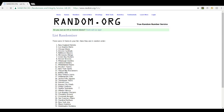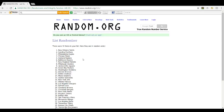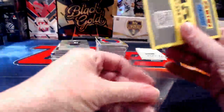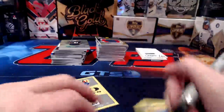So first random, that one doesn't count. The second random, this one doesn't count. The third one, this one counts. So that gives us the Saints and the Panthers. So we will send one of the points cards off to the Saints. The other one's going to head off to the Panthers. And let me just mark them in here, and then we will recap.